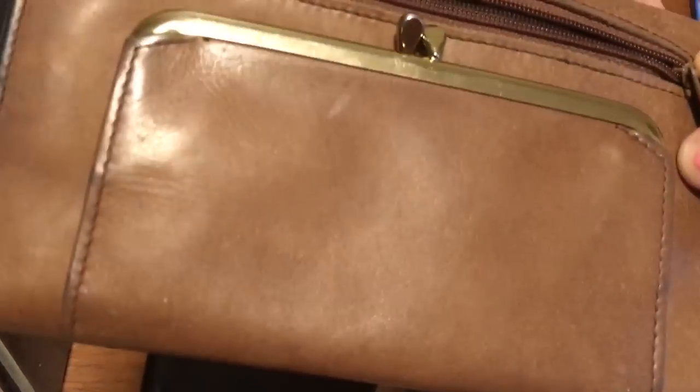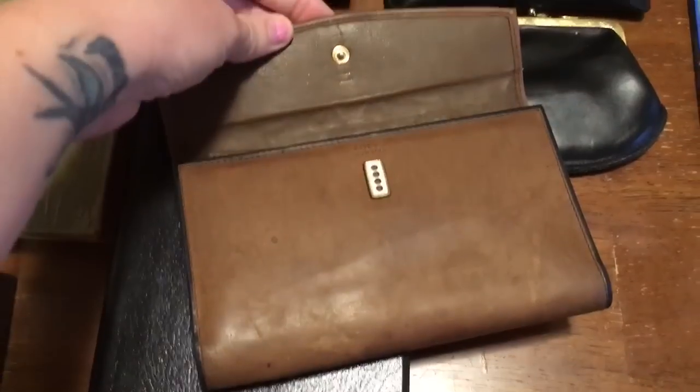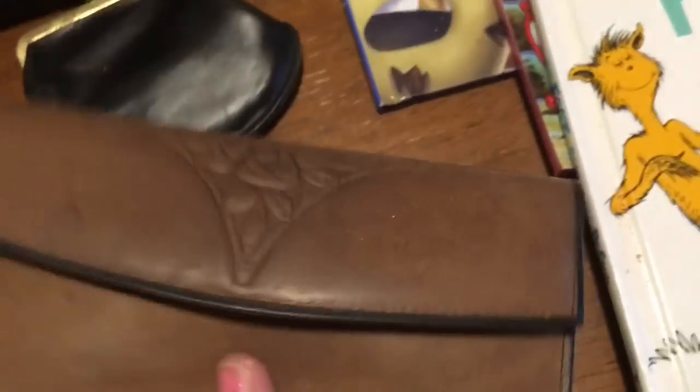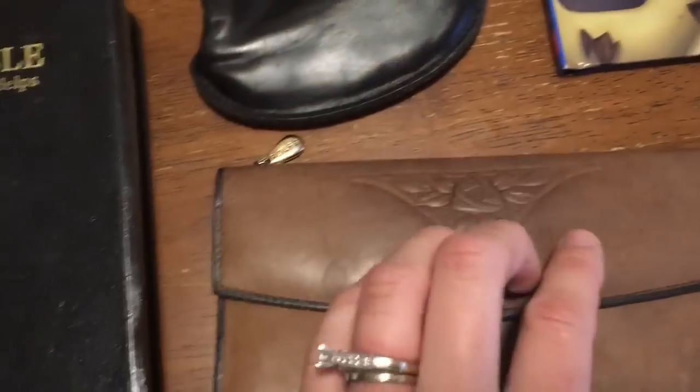Got this vintage wallet. It says cowhide inside. All these cool plastic things. Checkbook holder. Oh yeah. All kinds of cool compartments. I thought this detailing up here was really, really neat. And I thought this kind of coin purse thing at the back was really neat too. So that's cowhide, and I'll put that up on Etsy.